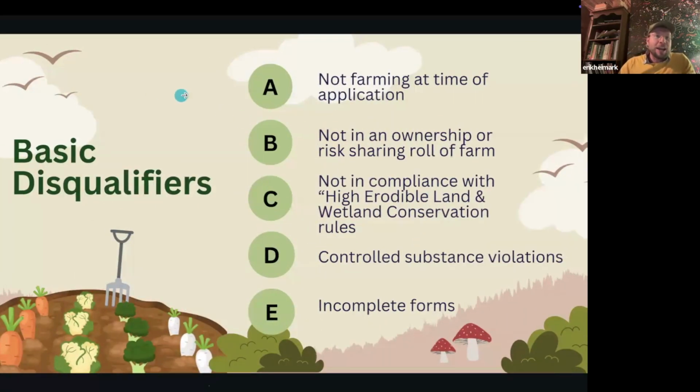So if you look at the fact sheet, there's a whole list of things that would make you eligible. I'm going to flip it around, and I'm just going to say these are basic disqualifiers. If you're a specialty crop grower, you're probably going to be eligible for this, unless some of these weird circumstances happen. All right. If you're not farming at the time of application, so if you're not farming today, you are not eligible for this.